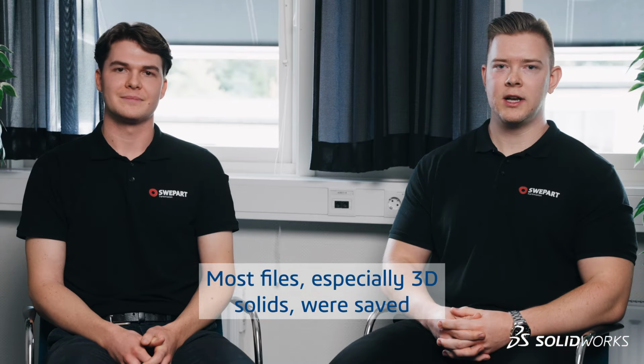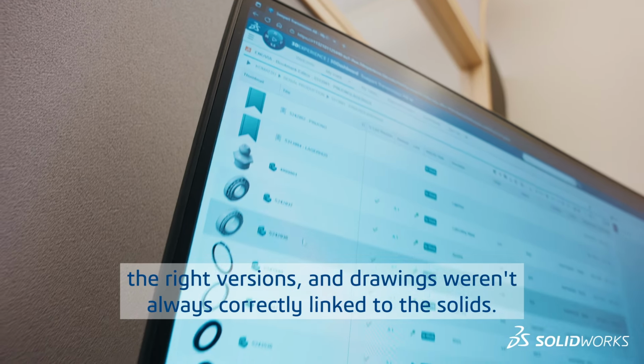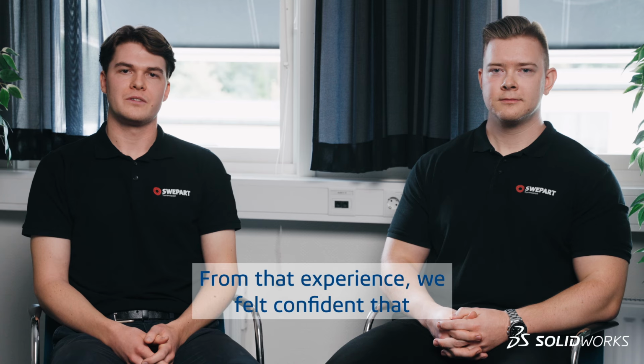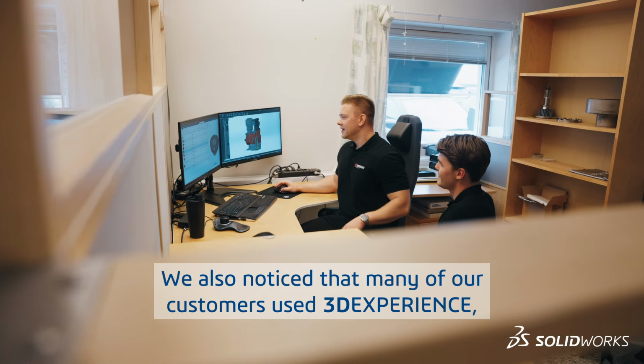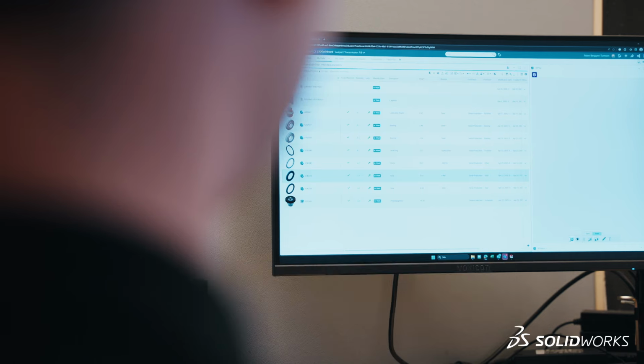Most files, especially 3D solids, were saved in local folders, and it was difficult to find the right versions, and drawings weren't always correctly linked to the solids. From that experience, we felt confident that implementing the platform would improve our structure. We also noticed that many of our customers use 3DEXPERIENCE, which created opportunities for easier file sharing and closer collaboration.